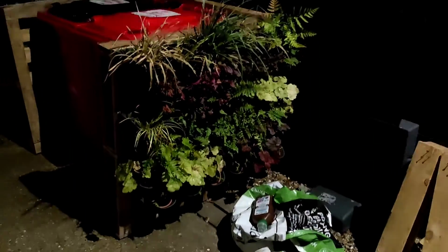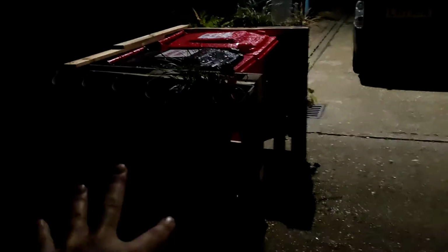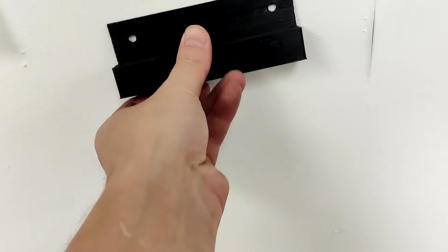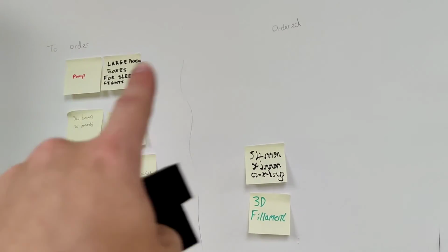Outside in our beautification area, we've now got an extra row of plants on the bottom here, and on this side, which might be a bit harder to see, but there are now plant trays here ready to go for some planting too. I 3D printed this Kanban holder, so I've just got to mount it up to the wall, but now the Kanbans actually have a place to come up to for ordering, which will eventually replace this to-order and ordered board.